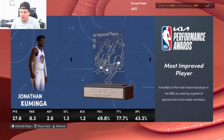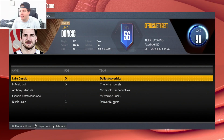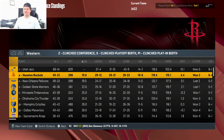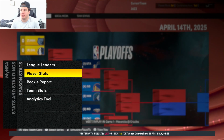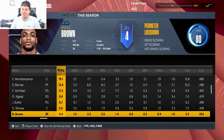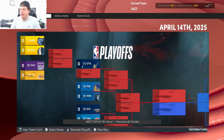Holy hell. Damn. Wow. Insane. 68 and 14 for this team. Oh my God. Wow, that's insane. Just wow. Second winning team, their second most wins in the West was 49. It was by the Rockets. I mean, we are just the clear-cut favorites, in my opinion, to go out and win a title this year. This team is just absolutely insane, and I'm very happy with the end product. I really am. All right, let's go see what happens here.